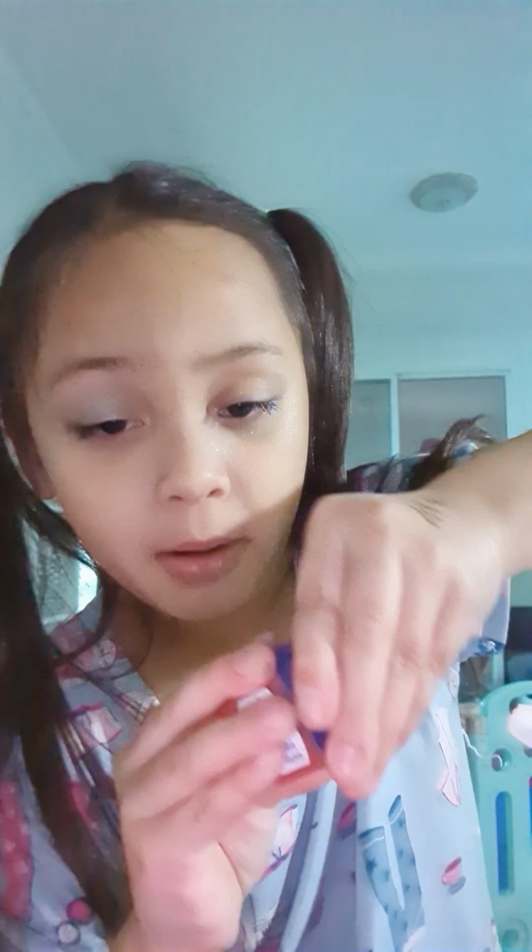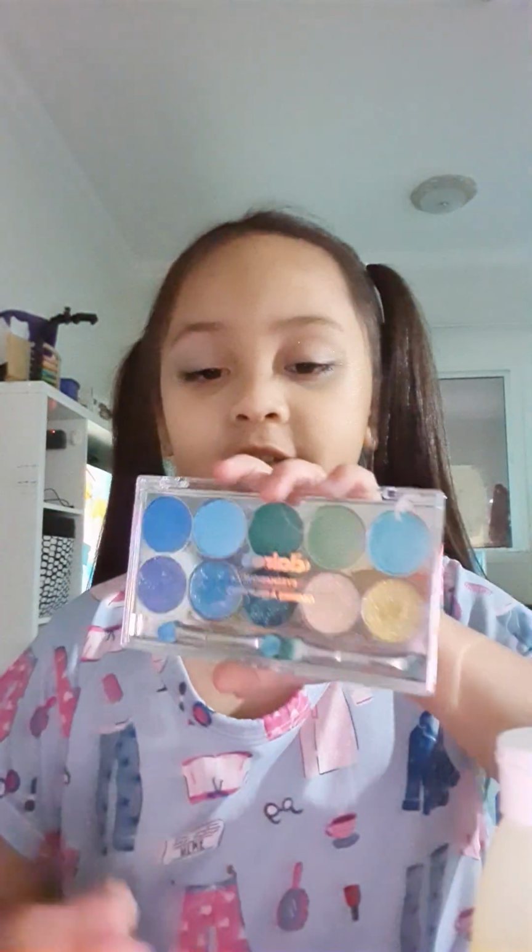Now let's get this lip balm ready. Okay. Guys, if your mouth really hurts with this alcohol right here, always put Vaseline. It doesn't hurt anymore on me. Try it. It works.